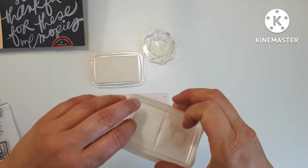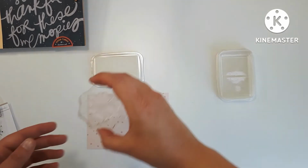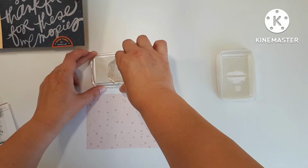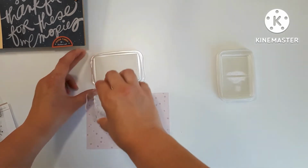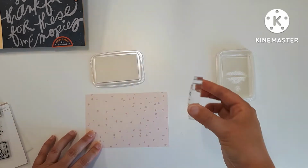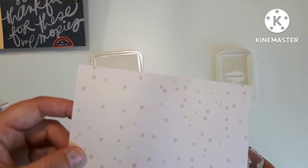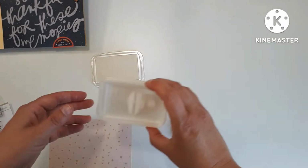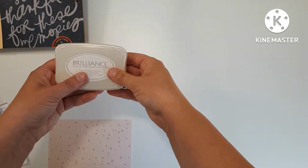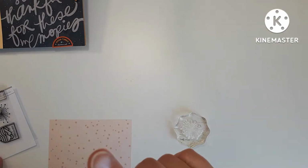So I'm going to do some test stamping. This is Brilliance Moonlight White. It's a pigment ink, and I haven't had a huge amount of success with it. But I don't want anything really intense. Yeah, see? You can't see that. Well, plan B. All right, folks, give me a minute.